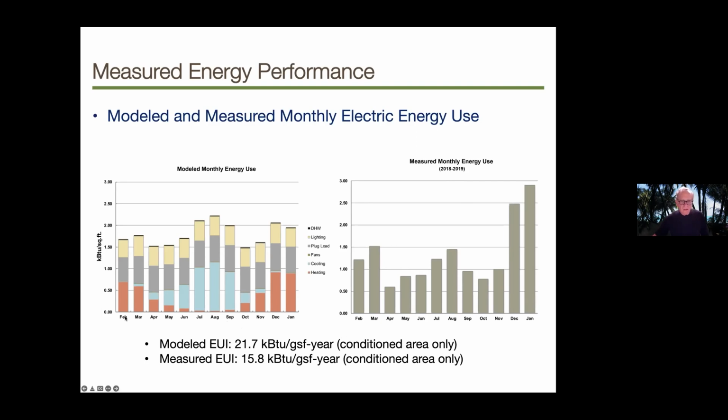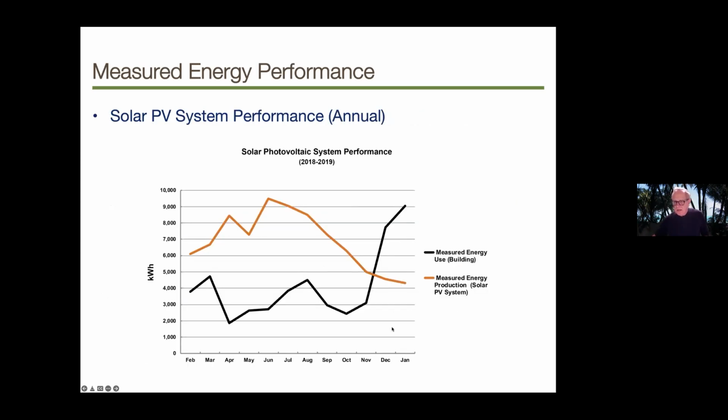The only post-occupancy feedback is that they wish they had metered individual loads, like how much for heating, how much for cooling, how much for lighting. They have not metered those individual loads, so only the totals can be given right now. I think it was time to go on to the next slide.